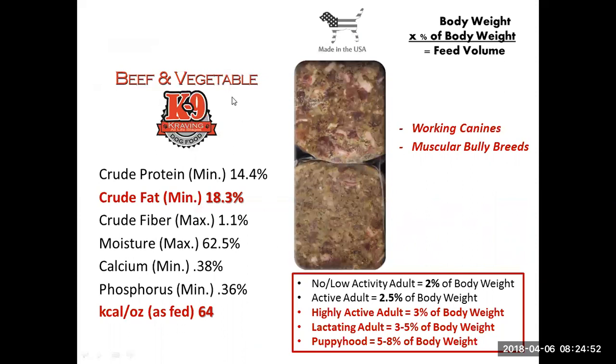We see that the beef and vegetable has a crude fat of 18.3%, which is quite high, and 64 on the kcal per ounce as fed. In review of an earlier session, we learned that although beef and vegetable and all our complete and balanced diets are great for all life stages, all breeds, all sizes, it's particularly awesome for your working canines and muscular bully breeds, as this particular diet brings a lot of muscle and muscle support and calories for your higher calorie burning dogs.